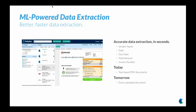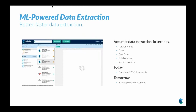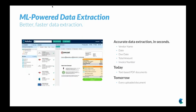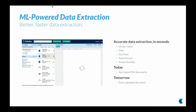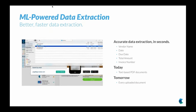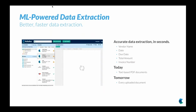Yeah, exactly. So to talk about some of the data that our machine learning powered data extraction extracts. Today we have the vendor name, the date, the due date, the total amount, and the invoice. And we're taking a ton of customer feedback to find out what additional data we should be extracting using these models. A perfect example is that we've been able to extract due date if your invoice literally has the words due date and you put a date there. But a lot of the feedback we were getting from our customers is that half the time our receipt doesn't say due date, it says terms or net 15 or net 10 or net 30.